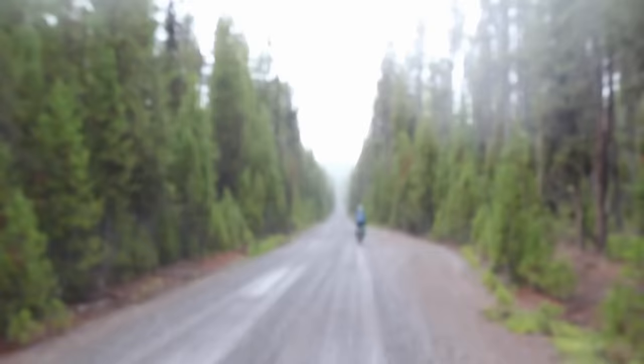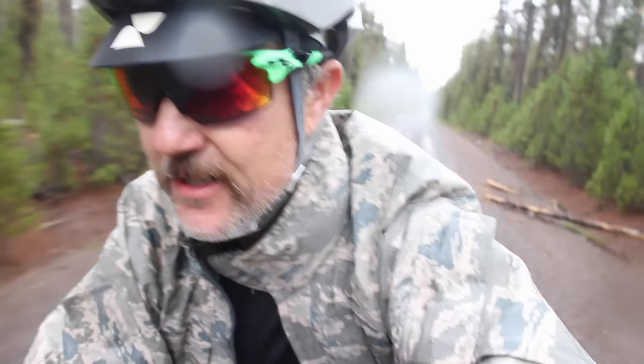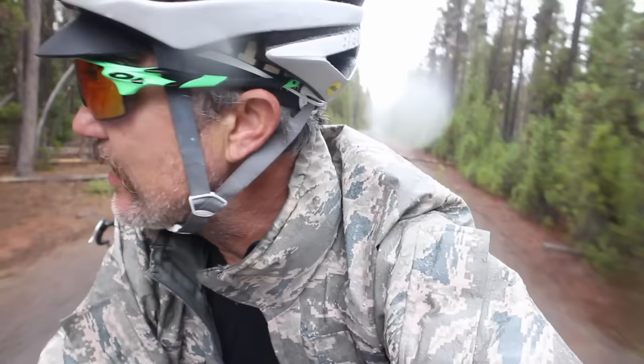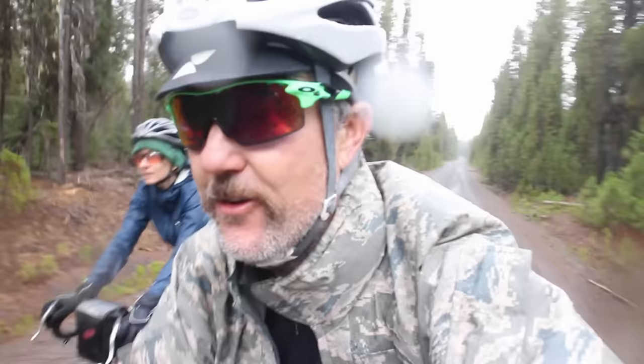Well, it's basically been mostly raining all day, but we made it over the big climb there at Crater Lake, and we're just working our way up to Oak Ridge. Is that the name of the town? Oak Ridge, yeah. So we're not sure if we'll make it there tonight. We're gonna try, but if not, there's a couple little campgrounds right before the town that we might set up camp at tonight.